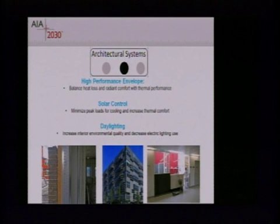And it goes back to all the fundamental principles of what the whole series is trying to speak to. It talks about architectural systems in terms of conservation and passive systems. It says that you need to have a high performance envelope that balances heat loss issues to radiant comfort issues. It has to really look at solar control. And remember, this is Seattle, not Boise or Idaho.